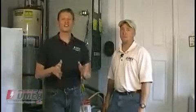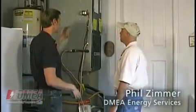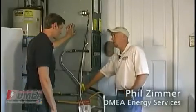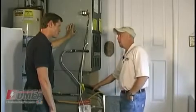All right, well, the next stop on our tour today is to take a look at your home's HVAC system, or your heating and air conditioning unit. Phil Zemmer from DMEA is joining us to talk about gas furnaces. Yeah, this is a gas furnace. It's actually been retrofitted to incorporate GeoExchange. Okay. So we've got the coil down here, and then we've got these pipes running to the loop field outside.